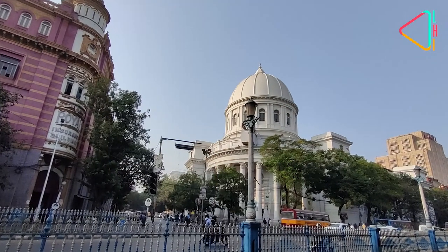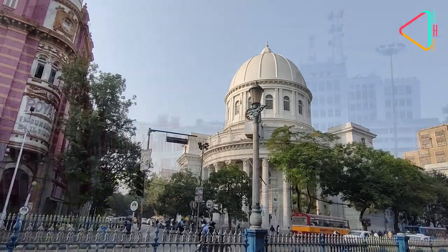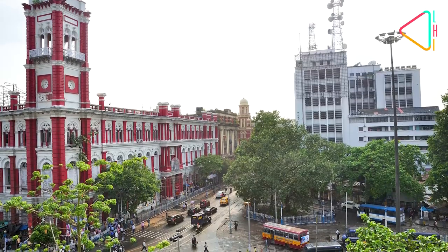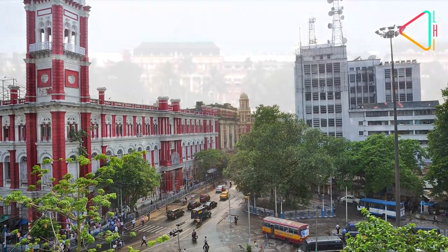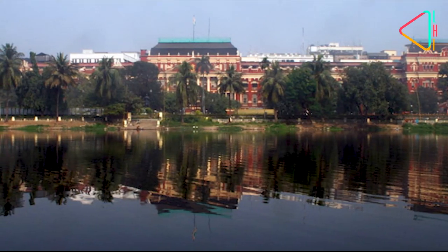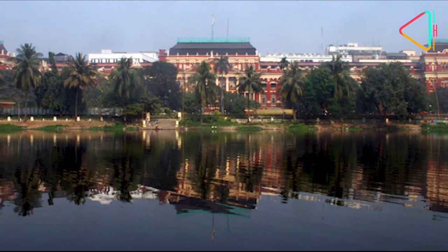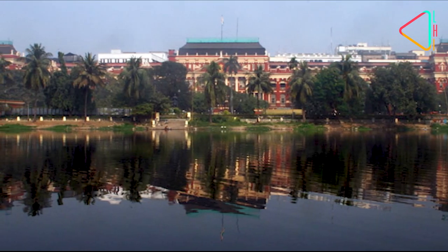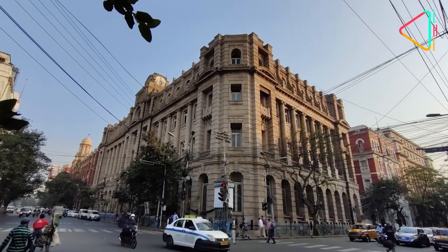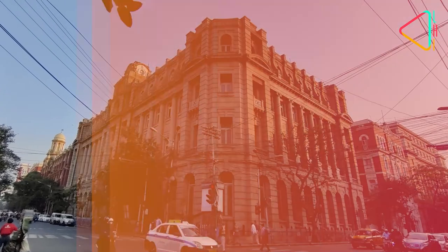Many of the British buildings were taken over by the state, which governed out of its rooms. Many corporations too established their headquarters here, giving it the face of a business centre. Recently, the locals have also taken note of the BBD Bagh's historical importance and campaigned to give its buildings a heritage status. Public and private bodies showed their support by funding the restoration and revitalization of the area.